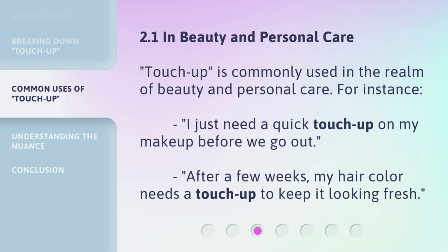In beauty and personal care, touch up is commonly used in the realm of beauty and personal care. For instance, I just need a quick touch up on my makeup before we go out. After a few weeks, my hair color needs a touch up to keep it looking fresh.